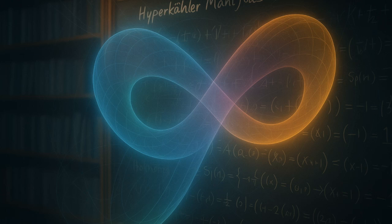Well, that challenge of constructing genuinely new, compact, irreducible hyperkähler manifolds, beyond Beauville's families and O'Grady's example, that's still a major open problem. People are exploring new techniques, maybe using generalized geometry, new takes on twistor theory, trying to find these elusive shapes. So finding new examples is still a big driver.